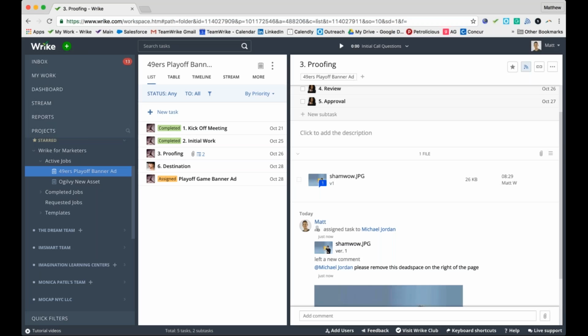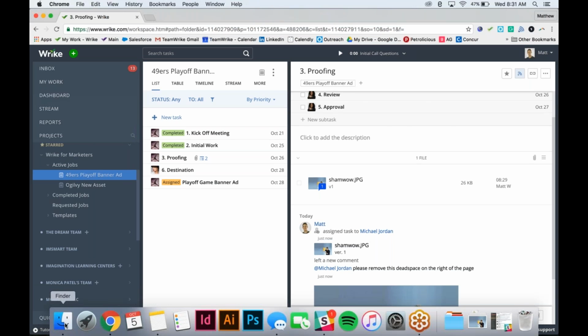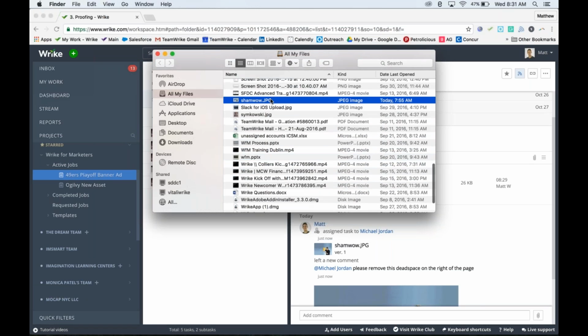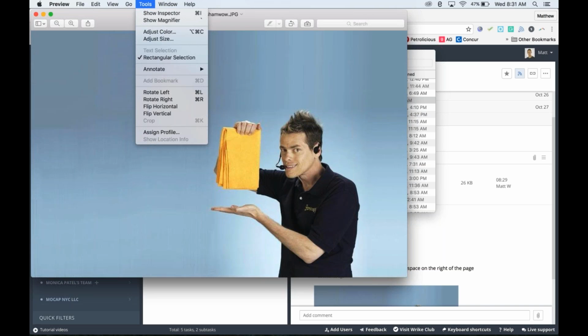So now what we can do is to go back, and I'll actually go and make this change. So here's what we're going to do. We are going to share my screen. And now let's go ahead and make this change. So I can open this picture up, and let's go ahead and crop this.